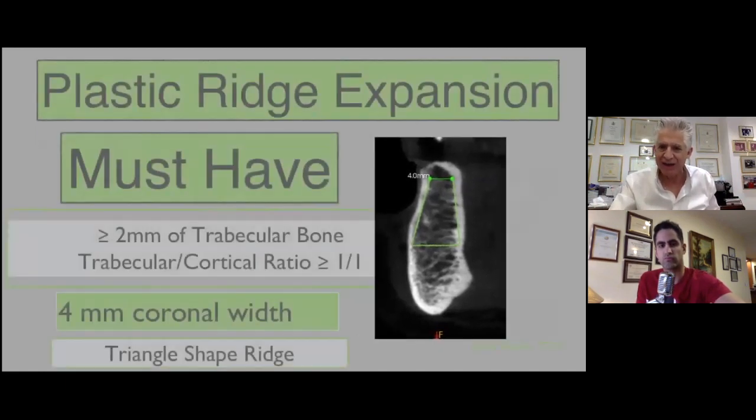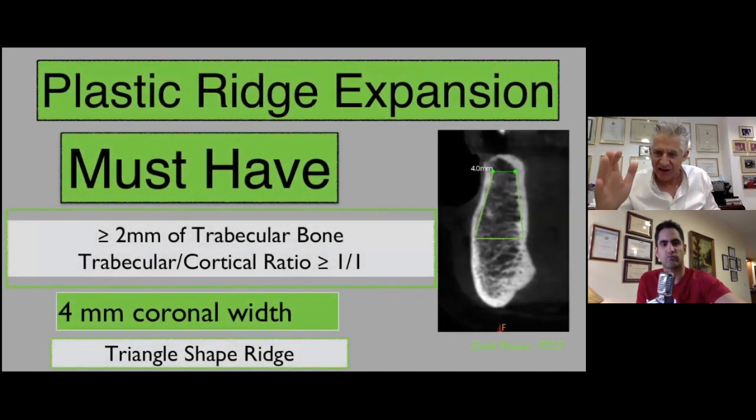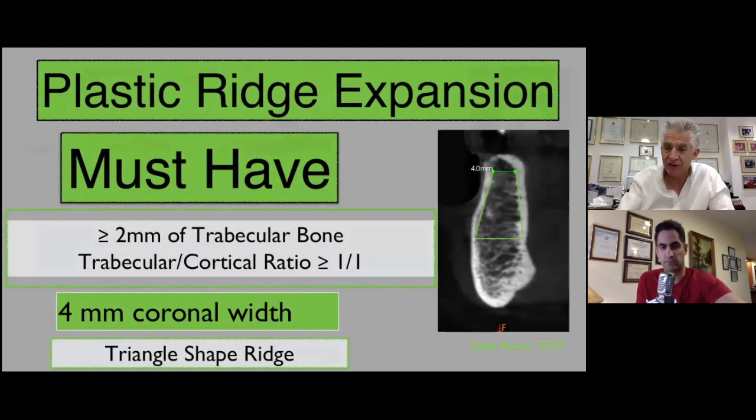So have a look at these requirements. In order to do this plastic ridge expansion, you must have at least 2 millimeters of trabecular bone, and your trabecular to cortical ratio must be greater than 1:1. So we must have more trabecular bone than cortical bone. If we have only cortical bone, or if we have less than 2 millimeters of trabecular bone, we cannot do it. Another condition is we must have a 4 millimeter coronal width up at the top, at the crest. And it's much better to have a triangular shaped ridge than a square shaped ridge.